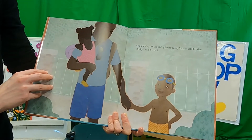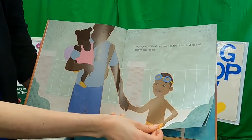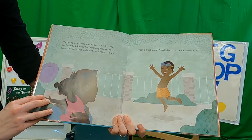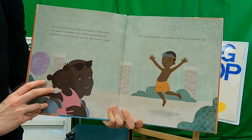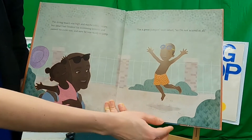I'm jumping off the diving board today, Jabari told his dad. Really? Said his dad. The diving board was high and maybe a little scary. But Jabari had finished his swimming lessons and had passed his swim test. Now he was ready to jump. I'm a great jumper, said Jabari, so I'm not scared at all.